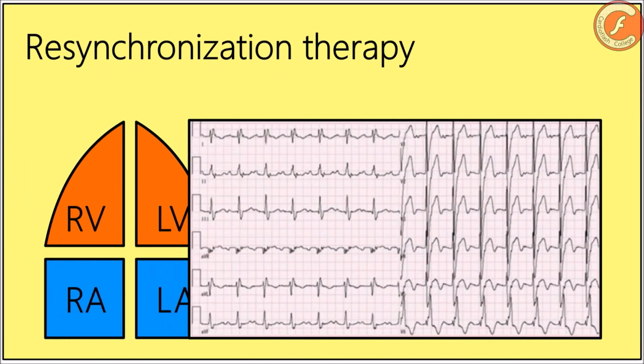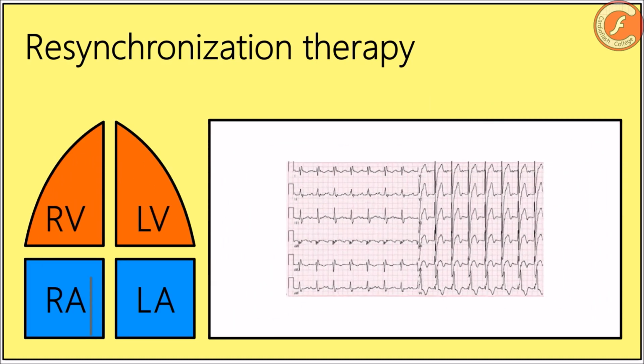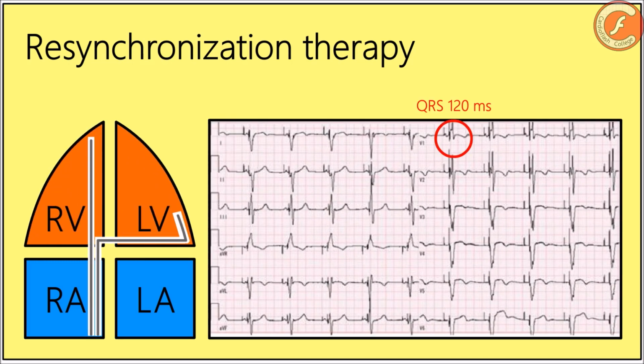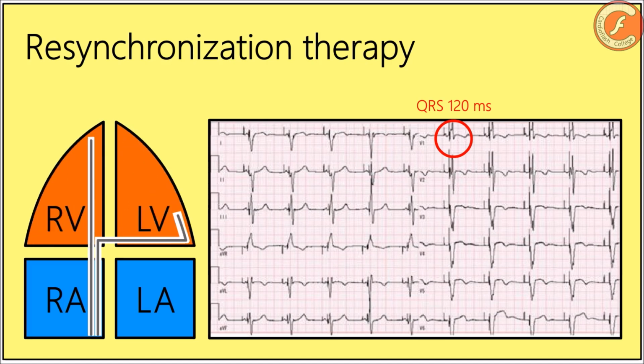Finally, CRT refers to those devices that are used with the intention of synchronizing contraction of both ventricles in patients with left bundle branch blocks. This allows the ventricular system to be more effective, increasing the heartbeat volume, which is beneficial in patients with heart failure and severe ventricular dysfunction.